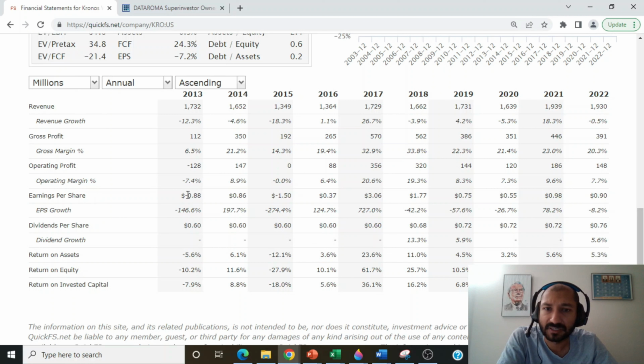Next is the earnings per share. Back in 2014, the company reported 86 cents per share as its earnings. And for the year 2022, its earnings were about 90 cents per share. Over the past 10 years, we can clearly see the cyclicality in the company's business, as the earnings per share have fluctuated between a high of about $3 per share to a low of about negative $1.5 per share.